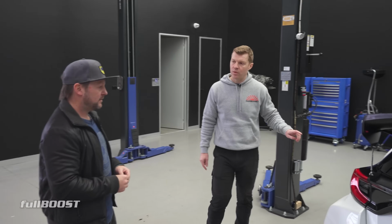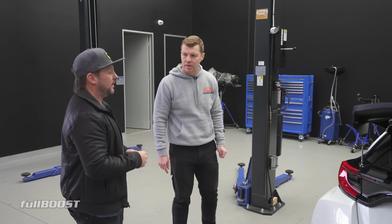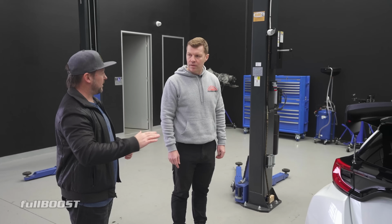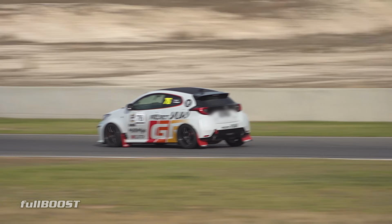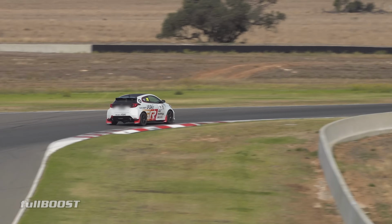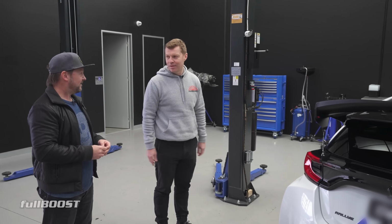So what rates, what springs do you run in them? Do you remember? I think we've got 12s in the back. Okay, so it's quite stiff. Yeah, and that made such a difference on corner exit. It just hooks up and drives out of corners. It's like a different car. Standard, they're sort of playful and have that body roll, so you can throw them around like a rally car. Oh, factory, they actually have way more body roll than you would imagine a car like this would have. They're actually quite floaty and all over the place.